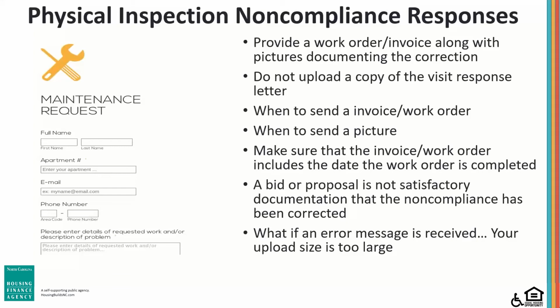An example of that is going to be a door had to be replaced or a handle on a refrigerator had to be replaced that we talked about earlier. Any type of repair work or replacement that's made in the apartment that your maintenance staff does or a third-party vendor or contractor does, you would submit the invoice or the work order. You would submit a picture in most cases if it's something that needs to be addressed in the apartment that the tenant is responsible for.